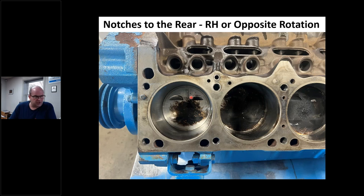So this happens to be a Chrysler engine. This is an opposite rotation engine. I know these pistons are dirty, but you can see that notch right there. That notch is towards the flywheel. I left this picture on purpose so you can see the harmonic balancer. So that surface right there, that's facing the rear of the engine. That is set up for opposite rotation. Now you can see this piston does have four valve reliefs, so I would have no problem turning this around. But as built, this is an opposite rotation engine, that's key.